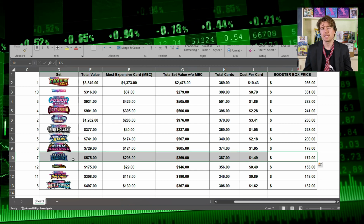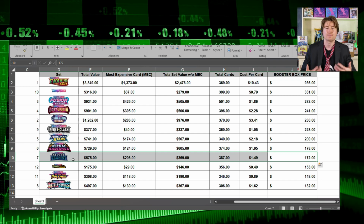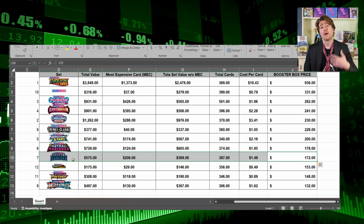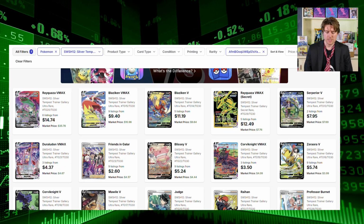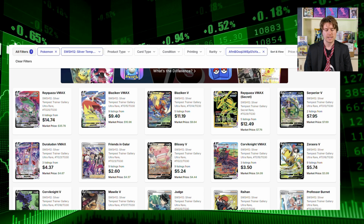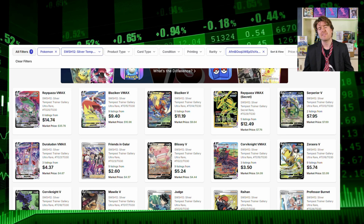If you're not investing in these, I think you're missing a trick. You should have some Silver Tempest. They are going to start going for a run. And this criticism that Silver Tempest gets, that this set is just heavily reliant on the Lugia card, there's nothing really good in there, I think that's completely unfair.